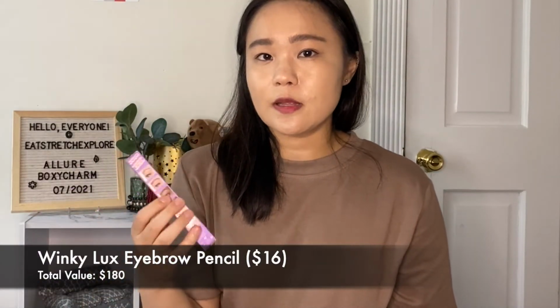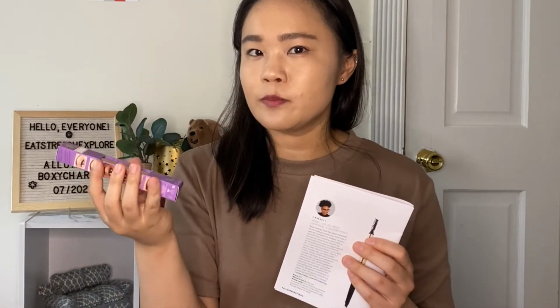So I have gotten this in the past from FabFitFun, and I used the whole thing, and I did think it was really good. I just didn't want to pay the full price for it. So it was great that I saw it in another subscription box. And my only thing was that I wasn't sure if it was going to work for all eyebrow colors. So I have medium brown, medium dark brown eyebrows.